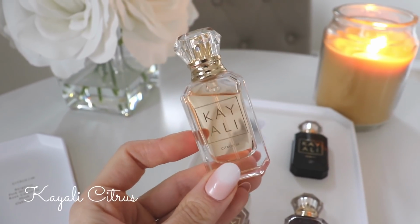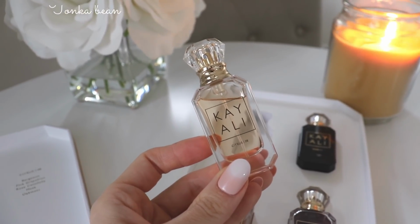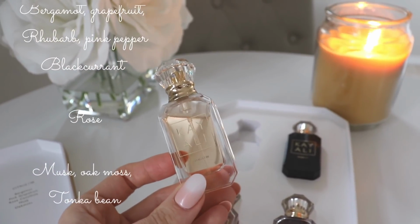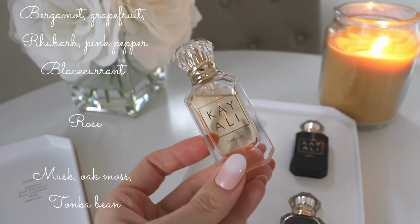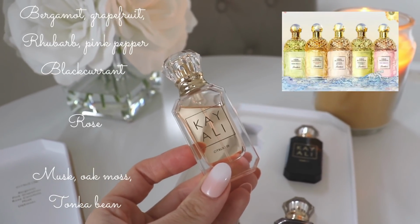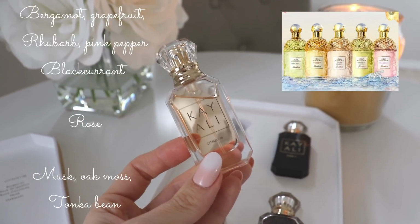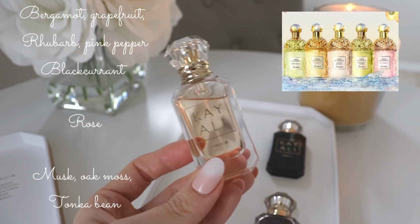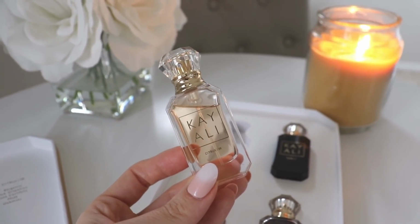And this is such a beautiful bottle. The notes in here are bergamot, pink grapefruit, rose centifolia, musk, and oak moss. And this is actually a nice citrus. What this reminds me of is the Aqua Allegoria line from Guerlain. If you've ever seen them, they have the Herba Fresca. There are some beautiful fragrances in the Aqua Allegoria line, and that is exactly what this reminds me of. So if you like those really fresh, uplifting, fruity citrus scents, you might really, really like this.